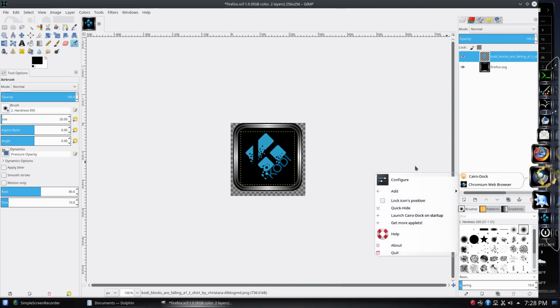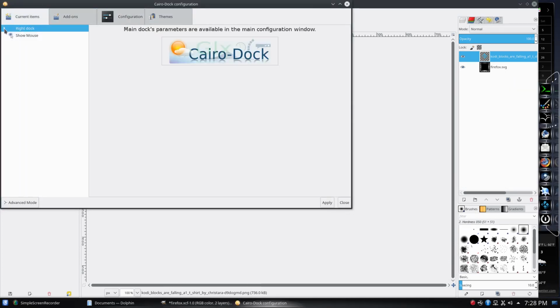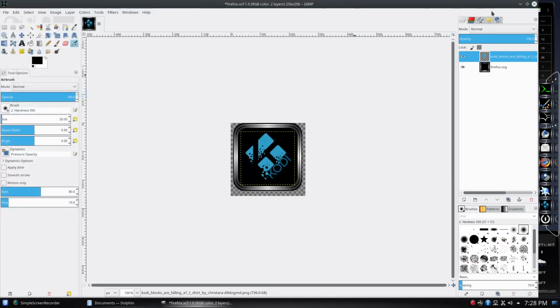You just want to edit the launcher. Let's see. I think we just hit configure over here. Go under your current items, grab this one, and then you can come over here, and for the image's name or path, it's first going to look for anything in the current theme for the Cairo Dock, and if it can't find that, then it's going to use the system default. And so that's what I did.